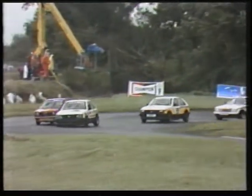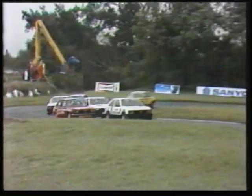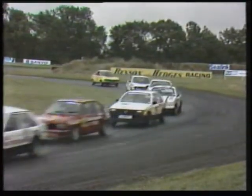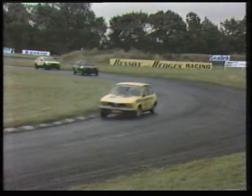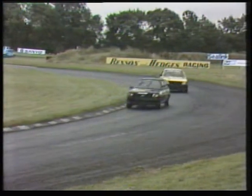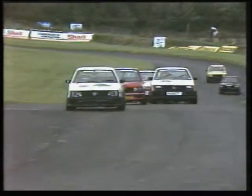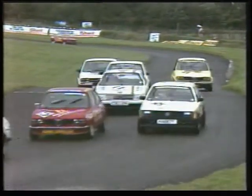There we have John Burns trying the outside. Lorcan Johnson now, he'll have the inside line for this one. Oh, he's up into second place. John Burns up into second place ahead of Montgomery, and that's Des Cullen in fourth place, putting pressure on Montgomery. Look at Lorcan holding the inside line. Burns wandering around, still in second place.